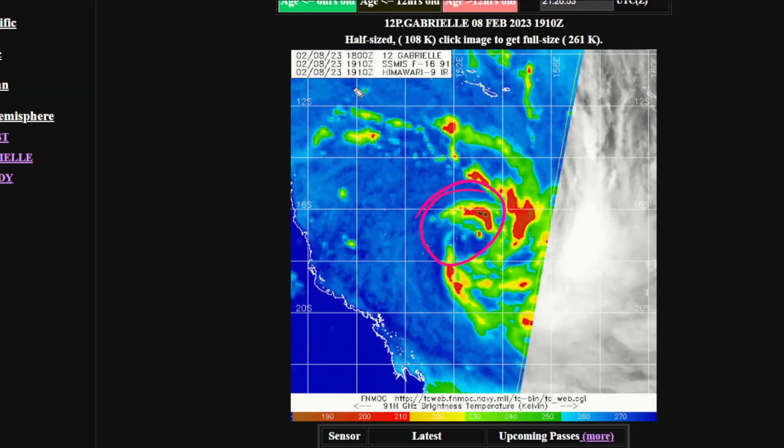It looks like just about a couple hours ago from the time of this recording. Here we have lots of bands developing around this sort of broad core, and these allow a good moisture transport into the core, good inflow, and that allows the system to get better organized. And we've seen now this system intensify a little bit.